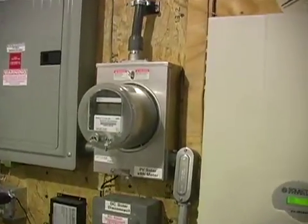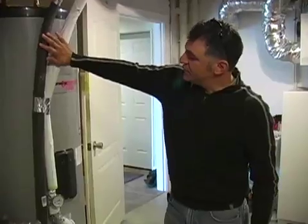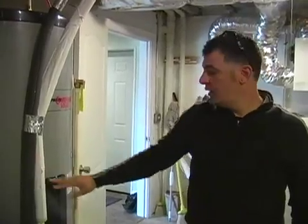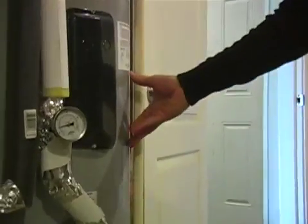The arrangement is that the utility is required to buy the electricity that we're generating, and we didn't pay a single bill through the summer. While we're on utilities, these 2 lines here are circulating heated glycol from the solar panels on the roof, which in turn heat the water in the storage tank, giving them hot water.